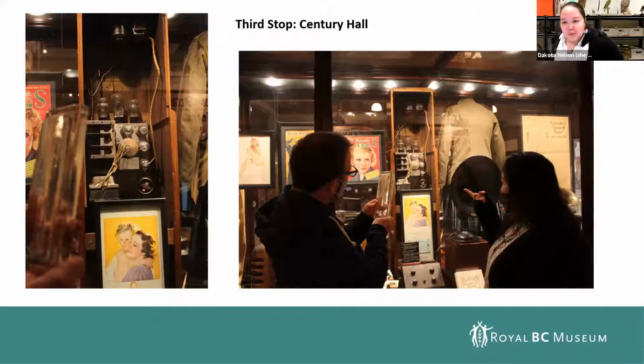We found this one to be a bit of a stretch, but it looked cool. It's a Marconiphone radio receiver. There's a lot of cool things that we found in Century Hall, but unfortunately none of them quite matched up. So we had to rule that one out as well.